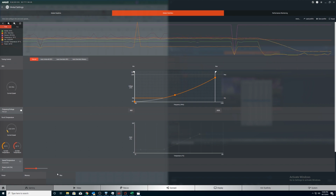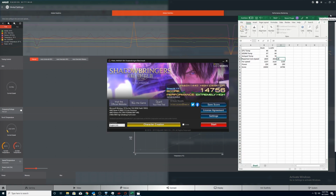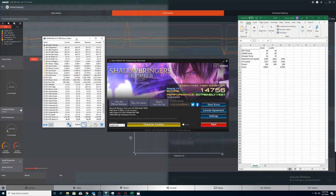1970 should be fine. Well, what's interesting is the score's higher, right? So there's a few reasons why that can be. Reason number one, with the lower target for speed, it's not going up and down as much. There could be a multitude of different reasons.